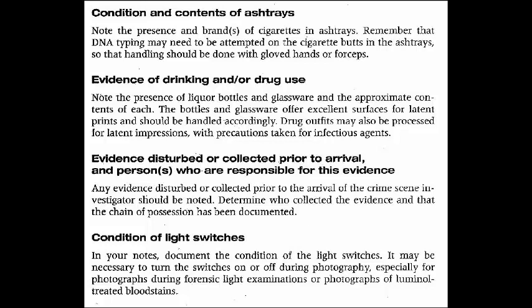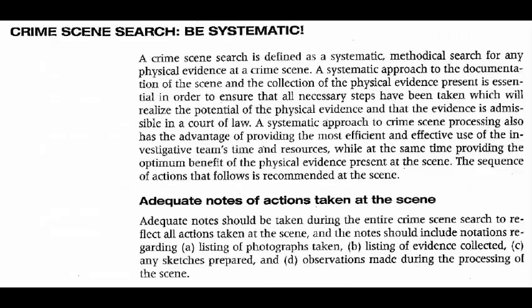Determine who collected the evidence, and that the chain of possession has been documented. Condition of light switches. In your notes, document the condition of the light switches. It may be necessary to turn the switches on or off during photography, especially for photographs during forensic light examinations or photographs of luminol-treated bloodstains.